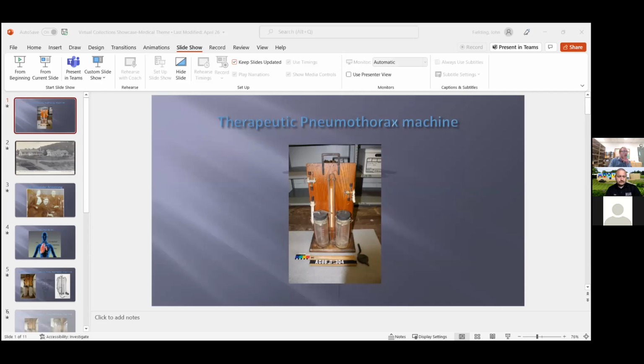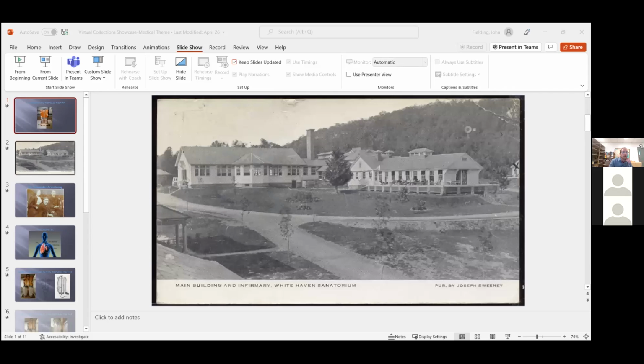Okay. So tonight I'm going to highlight our therapeutic pneumothorax machine known as AC 8611.304, which is in the collection at Eckley Miners Village. It was used circa 1920 to treat advanced cases of tuberculosis at the Whitehaven Sanitarium. I'm just going to give you some background here about the Whitehaven Sanitarium and other diseases in the anthracite region.